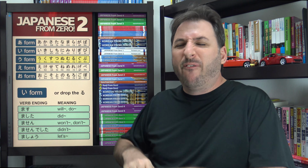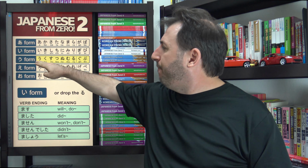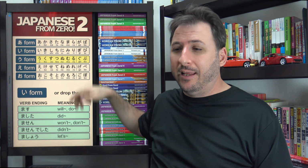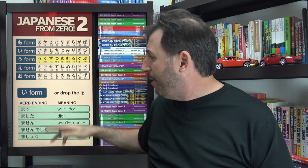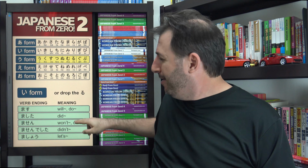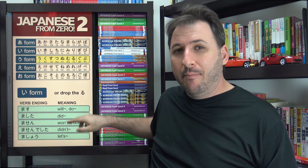What does that mean? Well, for regular verbs, the final U gets changed into a final E form. And then we add endings. For example, masu, will do. Mashita, did. Masen, won't do, don't do. Masen deshita, didn't do.